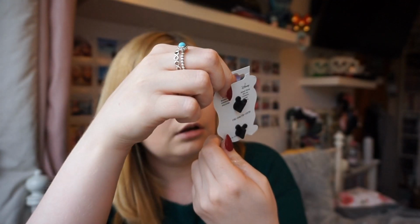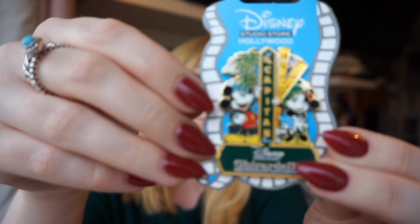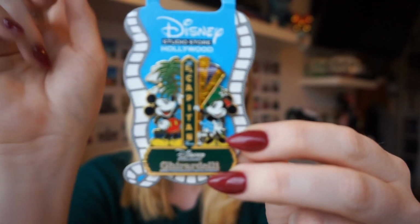So that logo with Mickey and Minnie, and then it just says Disney Studio Store, Ghirardelli soda fountain and chocolate shop at the bottom, and I hadn't seen a pin there before, so I saw it and I was like, you know what, I didn't come in here to buy anything, just came in here to have a look around, but I'm gonna get it. I didn't get myself a Ghirardelli the whole trip. I regret that a lot.